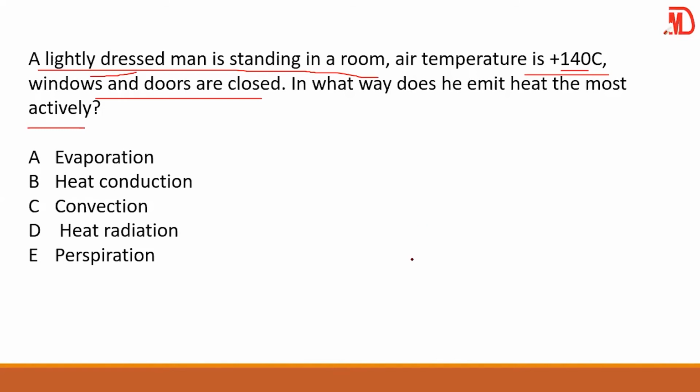So this is heat radiation. Heat radiation is the transfer of internal energy in the form of electromagnetic waves. In a place where the temperature is that cold, plus 14, it's actually chilled. So you need to produce heat inside yourself, internally. Heat production should be there. And that is called heat radiation.